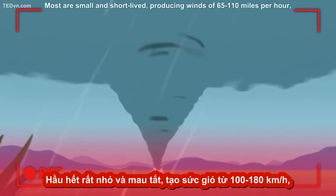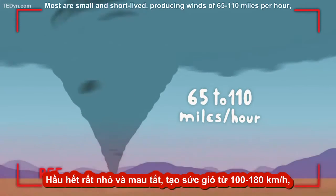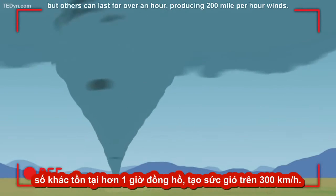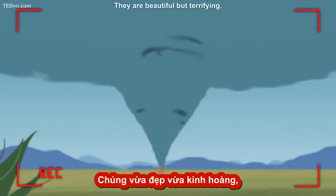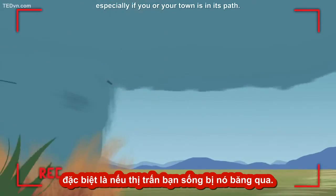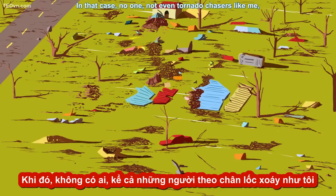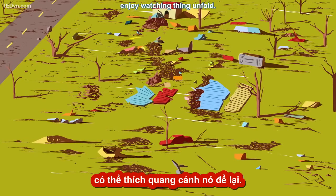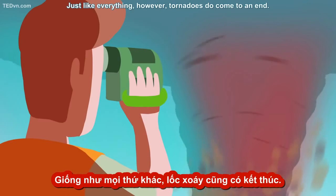Most are small and short-lived, producing winds of 65 to 110 miles per hour. But others can last for over an hour, producing 200-mile-per-hour winds. They are beautiful, but terrifying, especially if you or your town is in its path. In that case, no one, not even tornado chasers like me, enjoy watching things unfold. Just like everything, however, tornadoes do come to an end.